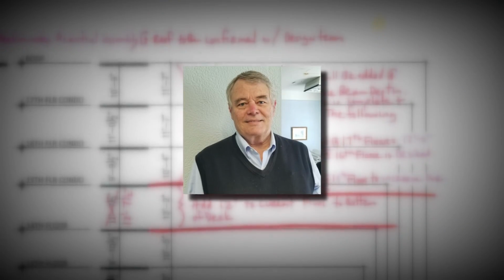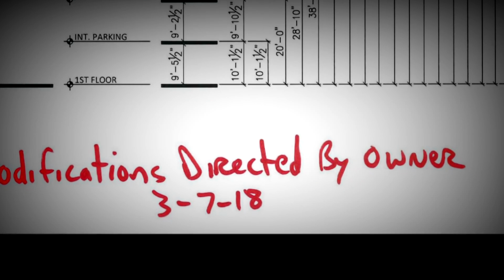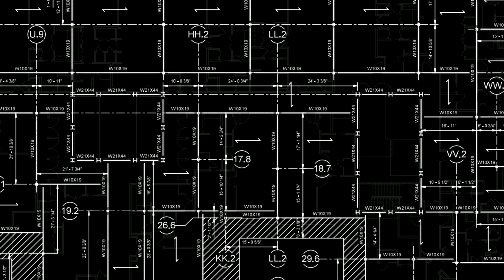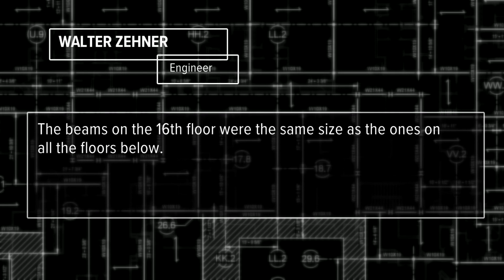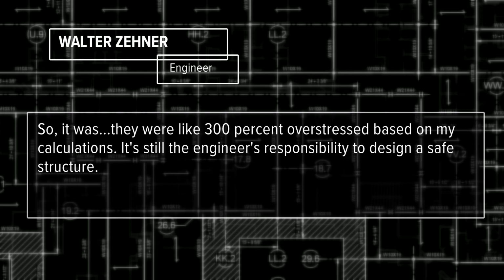Walter Zenner, an engineer hired by Kalis, says the change to the penthouse ceilings that resulted in thinner beams under the 17th and 18th floors did not cause the collapse. He says the problem was all with the beams under the 16th floor. The beams on the 16th floor were the same size as the ones on all the floors below. It was carrying its own floor plus the 2 additional floors above and the roof. So they were like 300% overstressed, based on my calculations.